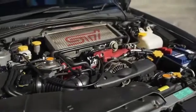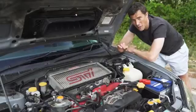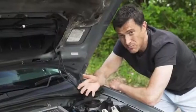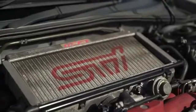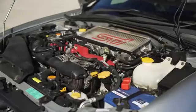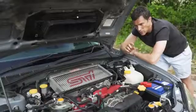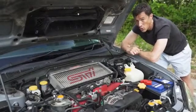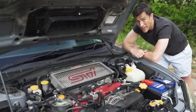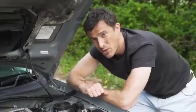One of the main reasons people love this car is because it has a unique engine. It's a 2-litre flat 4 turbo. In the WRX, it produces 225 horsepower. But for the STI model, they did loads of changes to the engine's internals. It's about 80% different. They also fitted it with a larger intercooler as well. The result is that horsepower goes up from 225 horsepower in the WRX to 265 in the STI.